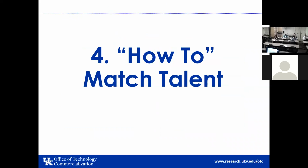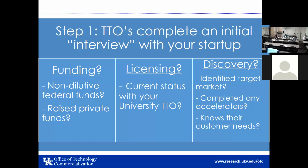And now that you have all this, how do you actually put people together? This is where it gets pretty interesting. The first step, based on current experience, has really been to do an interview with your startup. Number one, always sit down with the startup and talk about where they are in the stage of their company. On the far left-hand side, we have funding. Have they received any federal funds? Have they raised any private monies or capital?